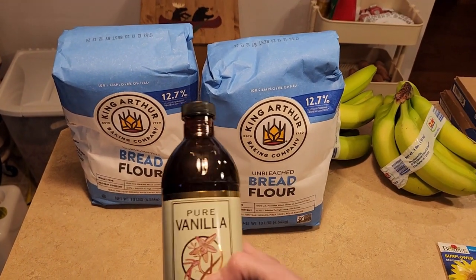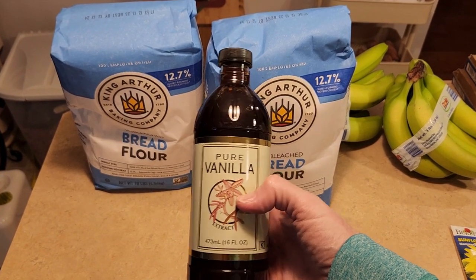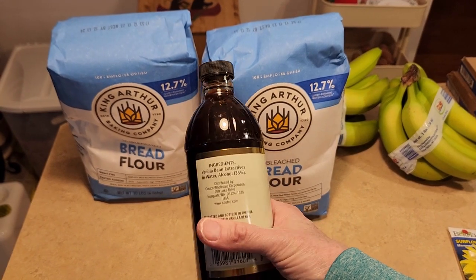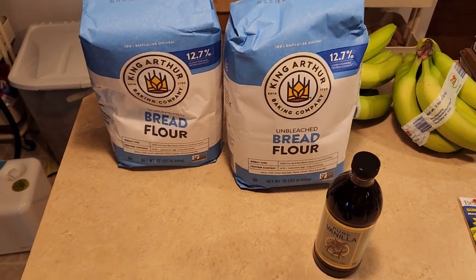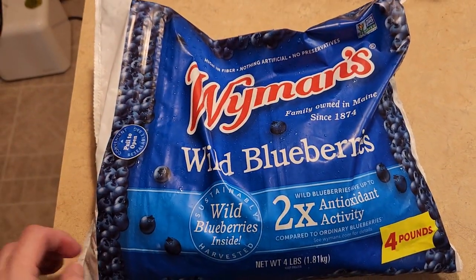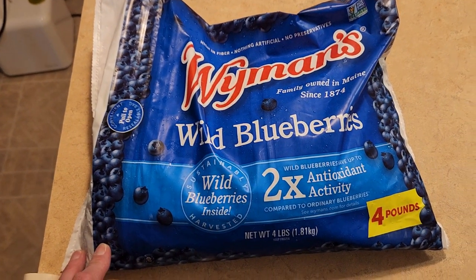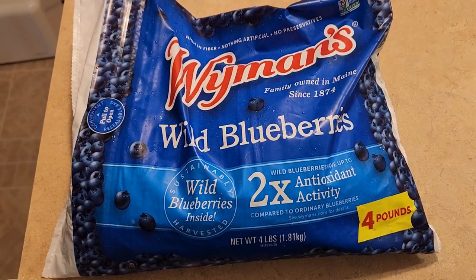I also picked up a pure vanilla extract there at Costco because it's just such a good deal. If you end up having to buy any vanilla extract, buy it when it is not a holiday so that it will be cheaper. I ended up picking up another bag of blueberries. This is 4 pounds. This was $10.79 at my local Costco store, and that is a really, really good deal.